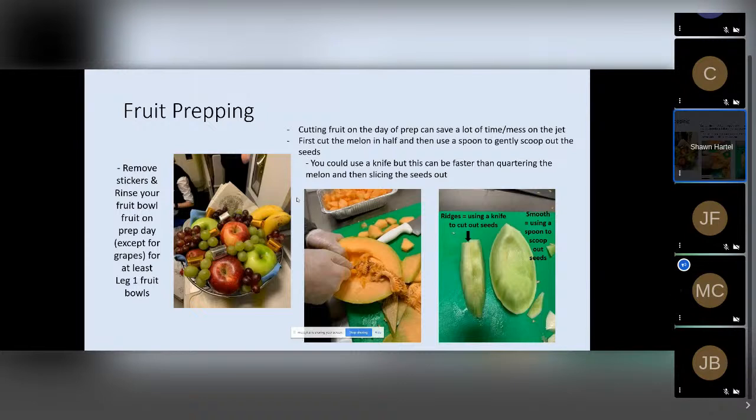And then for fruit prepping for fruit bowls ahead of time, you can remove the stickers and also rinse your apples or pears or anything like that you have. I don't suggest ever rinsing your grapes ahead of time unless you're going to shine each individual one to make sure there's no water spots or those white spots that end up on it. So if you have the time and you have enough people in the kitchen and you want to go as far as doing that, I'd suggest doing just one fruit at a time.